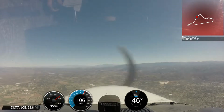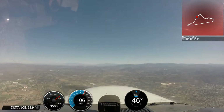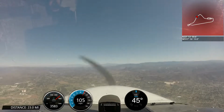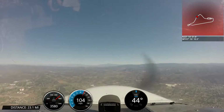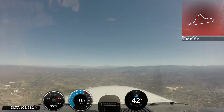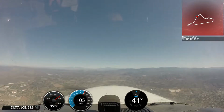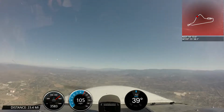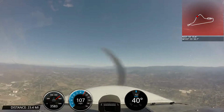Nine Tango Alpha, turn right heading 140. 140, Nine Tango Alpha. How are you going to program that? It's at 738, descend and maintain 3,000. Traffic 11 o'clock, 4 miles northeast, at 3,500, a Skyhawk. Okay, we'll look for him, down to 3,000, 738.